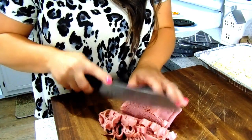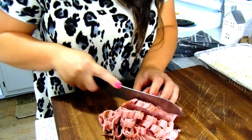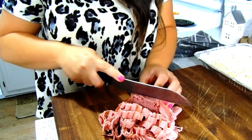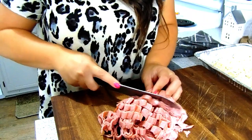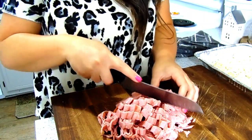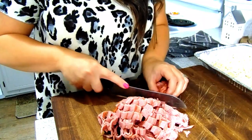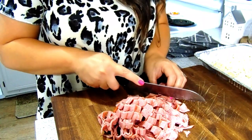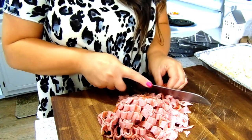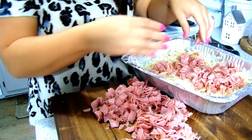The good thing about this casserole is it's very customizable. You can do whatever you want to it. You can add any type of meat, leave the meat out, add peppers, add onions, whatever your family prefers. But I'm going to keep mine pretty simple and leave out the peppers and the onions, because I know if it was up to my kids, they would say, no, don't add those. Okay, I'm just going to get this added over.